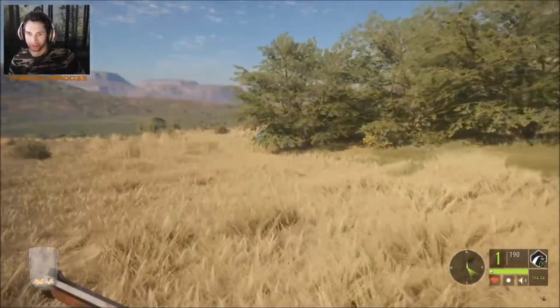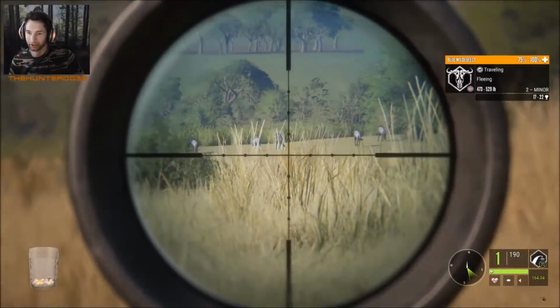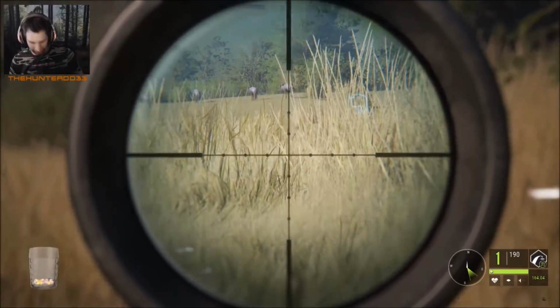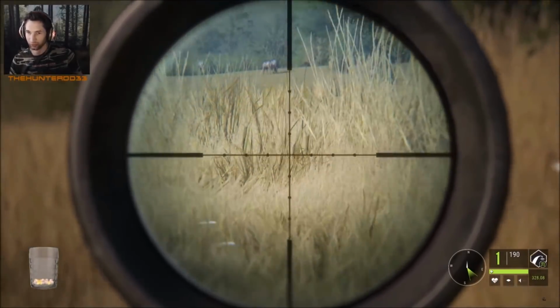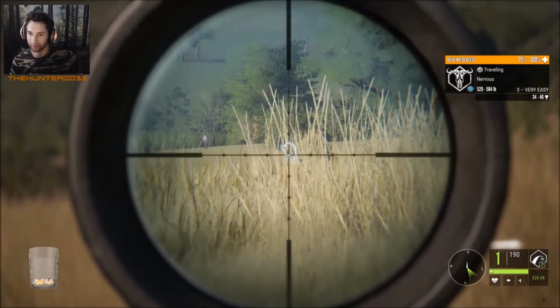Oh, here we go. We're getting them out to the open. This might be our chance. There they are. There they go. Where is the one we want? Oh, that's a nice one there. All right, I tell you what, even though this isn't the one that we hit, it's a big one, and we're going to go for a shot.